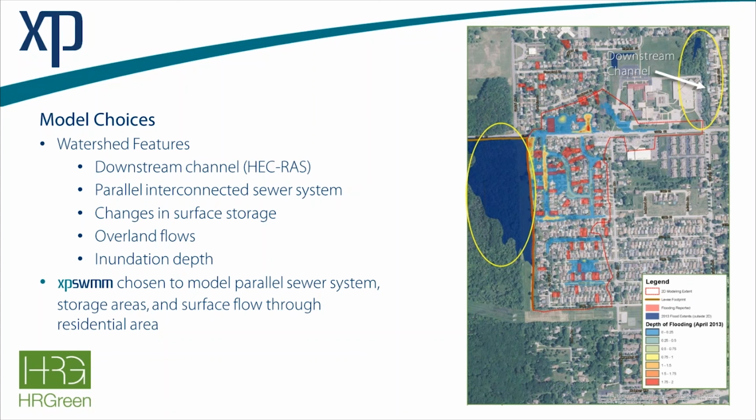So the first step was to choose which tool to analyze this in, and similar to the Cedar Rapids project, we had a combination of surface flooding with an urbanized storm sewer system underneath it. We had a downstream channel that we had data from HEC-RAS to tie into, and that we could pick cross-section data and flow data out of, or actually mostly cross-section data, and be able to implement that also in the XP-SWMM software.